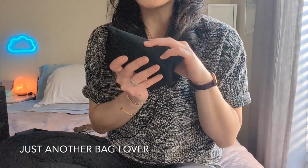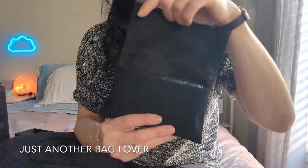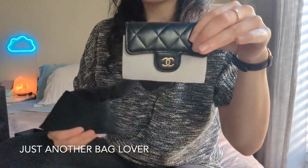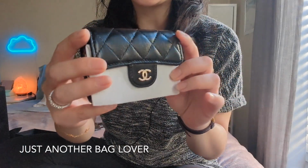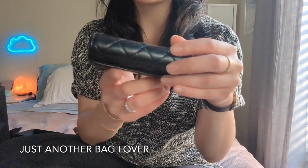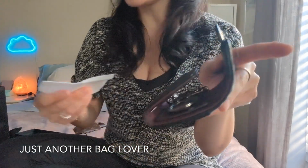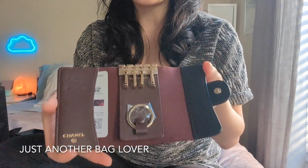Oh my gosh, are you guys ready? I'm so excited. Okay, so here we go. To reveal the key holder in black lambskin with light gold hardware. Oh my gosh, it's so pretty. And here is the back pocket. So let's look at the inside. Here's this little felt protector. And here is the inside right there.